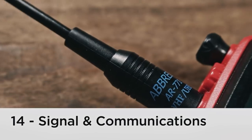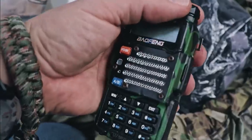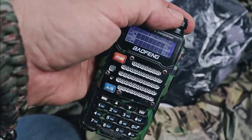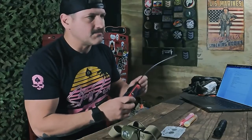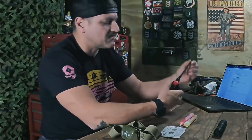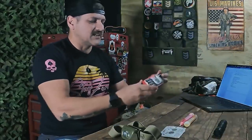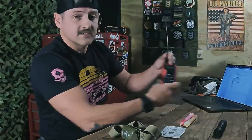Up next is signal and comms. And here's where I made a pretty big upgrade to this kit. Before I had my UV5R Baofeng, basically the budget prepper's best friend radio, but last year I teamed up with Ham Radio Prep and I really started learning a little bit more about radios, frequencies and output and transmission and all that kind of good stuff. So, taking that knowledge, I ended up upgrading to the UV S9 Plus by Baofeng.